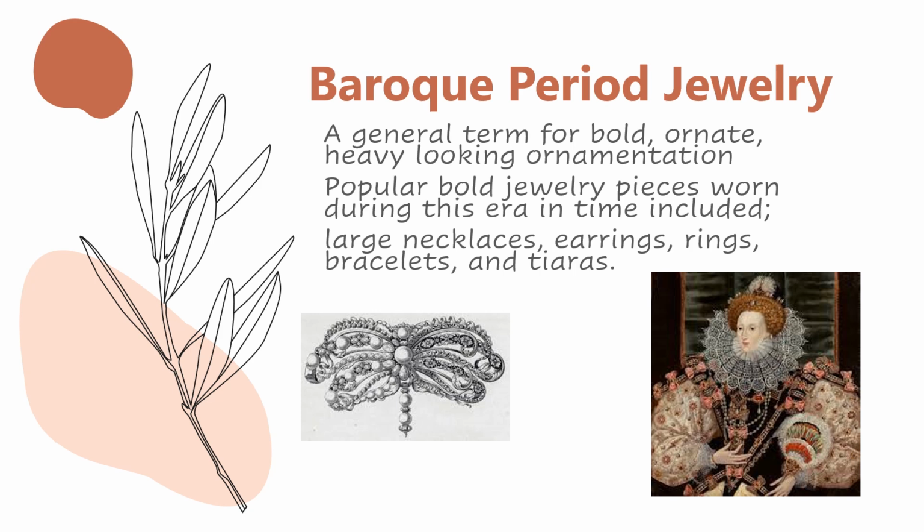Baroque period jewelry, a general term for bold, ornate, heavy-looking ornamentation. Popular bold jewelry pieces worn during this era in time included large necklaces, earrings, rings, bracelets, and tiaras. This jewelry style is marked by pieces that are bold, ornate, and heavy-looking. The word Baroque refers to the time period between 1600 and 1775.